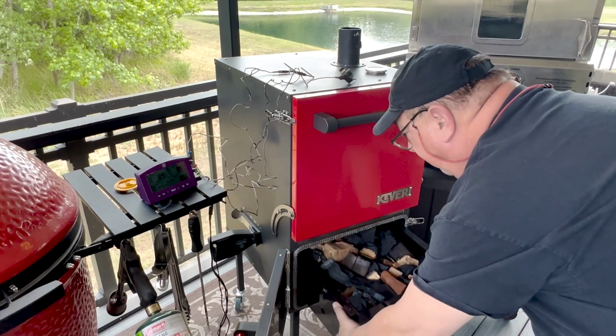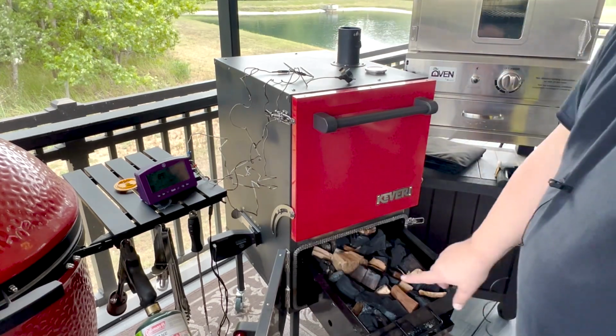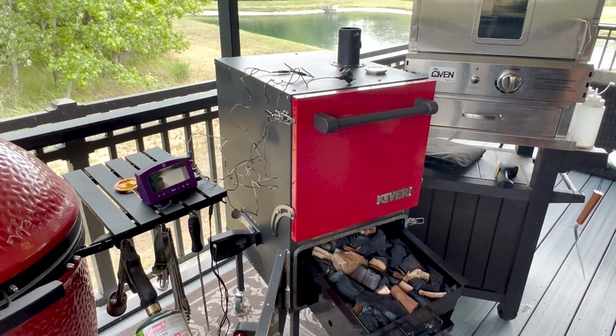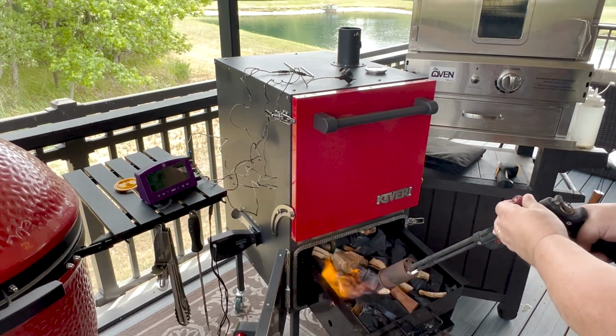I'm going to pull it out a little bit farther. Hopefully it doesn't slide out and fall on the ground. But I don't want to burn this part with my grill gun. But the grill gun is actually one of the fastest ways to get this fire going when you're cooking on any of these pits. So I'm going to go ahead and get that going.